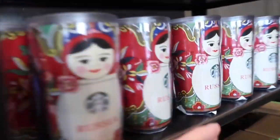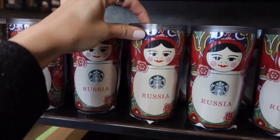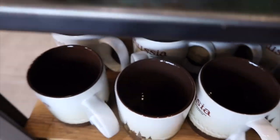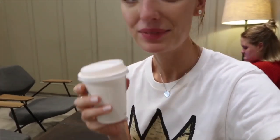The famous cup that everybody wants from Russia, and it's like matryoshka. And if you would love to see which color it is inside, it's orange, nice. And the chocolate one. And of course, in Starbucks, what we had to get? Coffee. So I decided to get flat white to see if it's gonna be good or not in Russia. Let's try. Coconut.